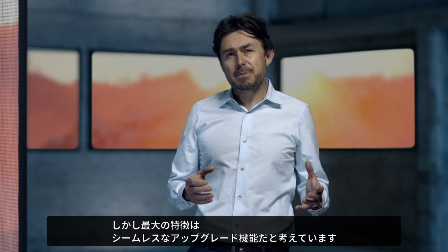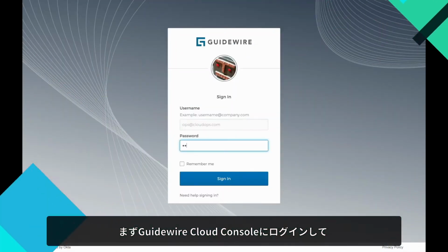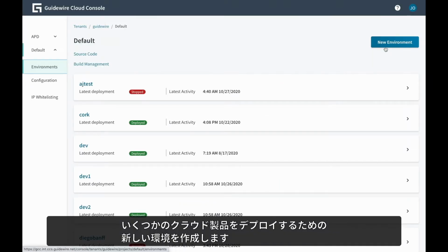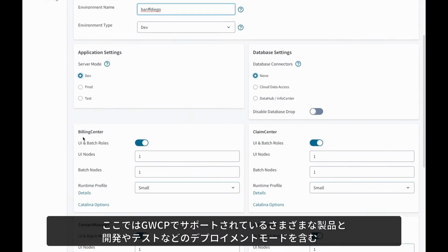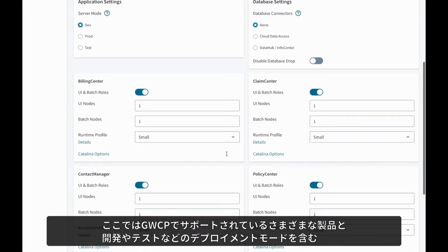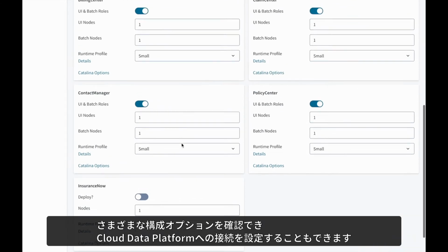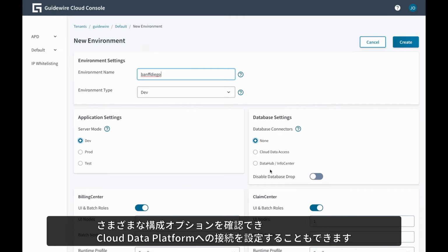But I think maybe the biggest feature of all is our capability to seamlessly upgrade. And let me give you a sneak peek of that. First of all, I'll log into the Guidewire Cloud Console and create a new environment to deploy one or more of our cloud products. Here you see the various products supported on GWCP and the different configuration options, including mode of deployment, such as development or test, and you can also set connectivity to our cloud data platform.